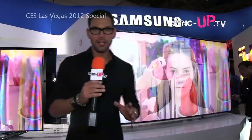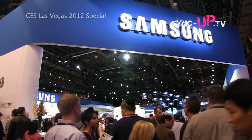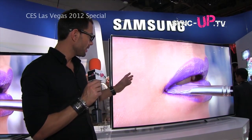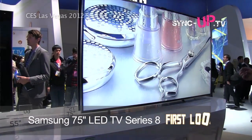Thanks a lot, Chris. We are here at the Samsung booth. I think this must be the largest booth here at CES. It's absolutely amazing. They've got every product here on the market. But this TV behind me is the creme de la creme. This is their 75-inch LED TV. This is going to be their flagship model.